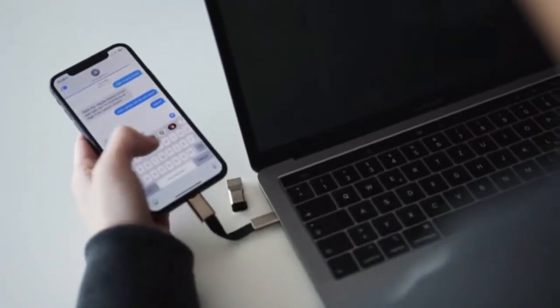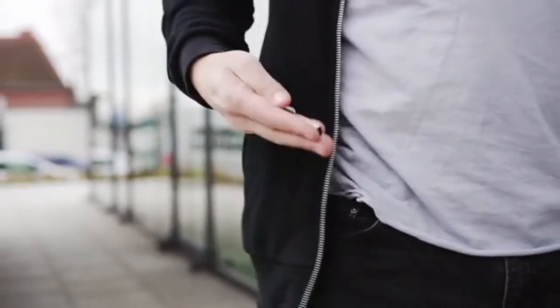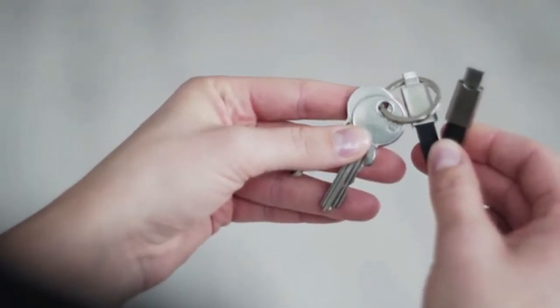We are all carrying our smartphones throughout the day. And we also like things that are small, handy and convenient. Technology needs to solve problems. The more problems solved, the better.